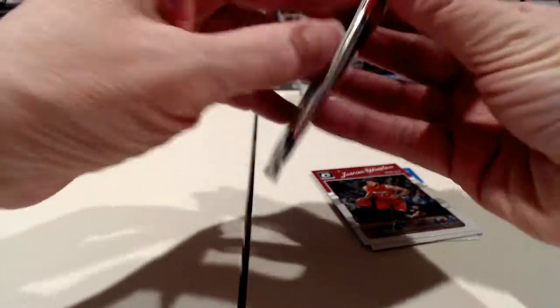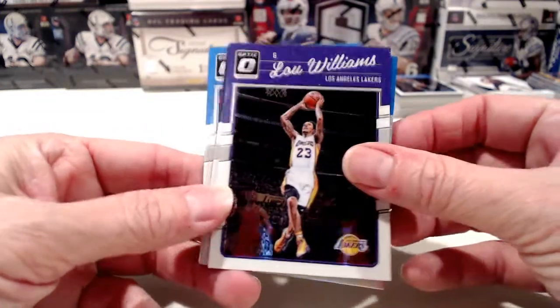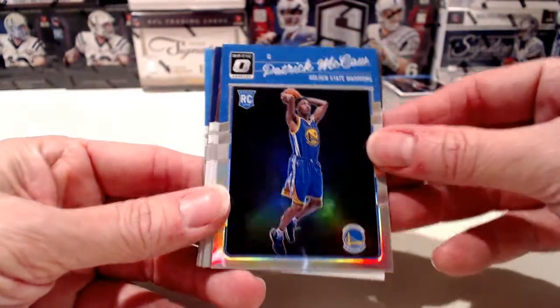Or Prism. Panini calls them Prism. Topps calls them refractors. I tend to call them refractors unless I just remember otherwise, and then I sometimes correct myself to call them what Panini calls them, but not always.